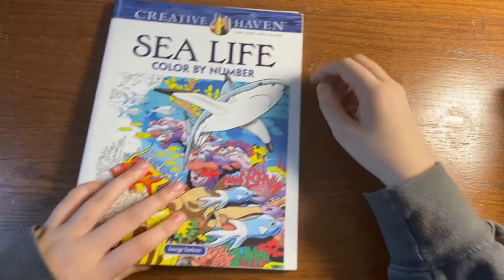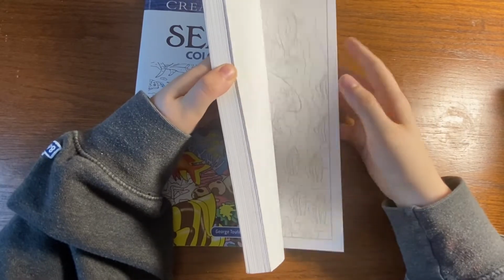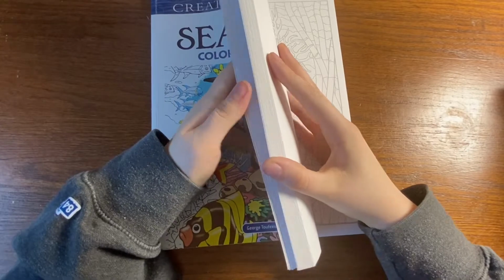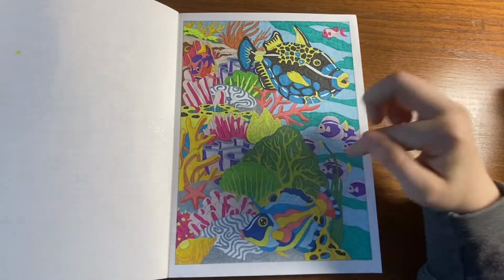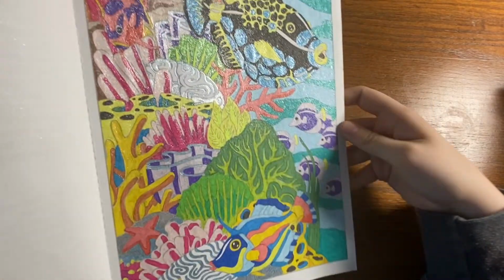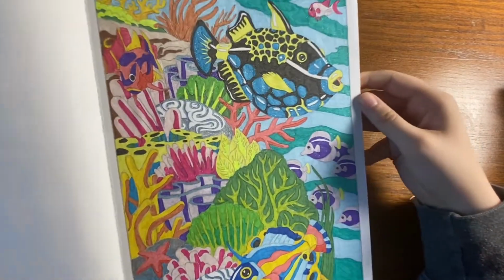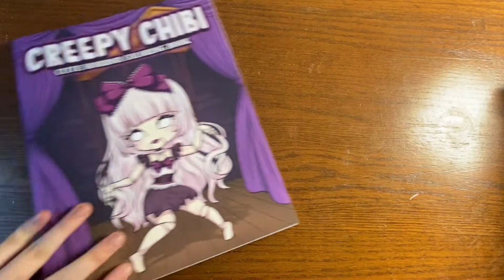I'm not doing the 10 books to finish this year, but next year I think I'm going to, and that book might make the list. This is Sea Life Color by Number by George Dufexis. I really like George Dufexis's work. I have a bunch of his books. I need to get back into them. This was all done with glitter gel pens, and let me tell you, that took a hot minute, but it came out so pretty. This one I think I actually did at work. I didn't put a date on it, so I'm trying to remember, but I did a lot of these pages at work.